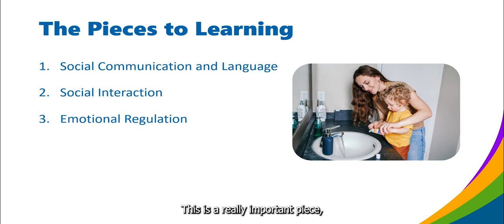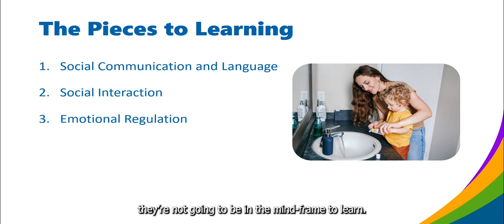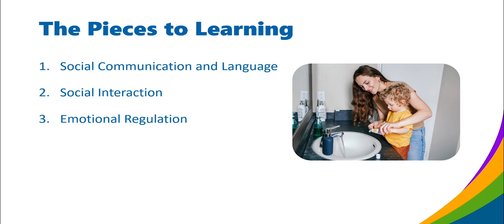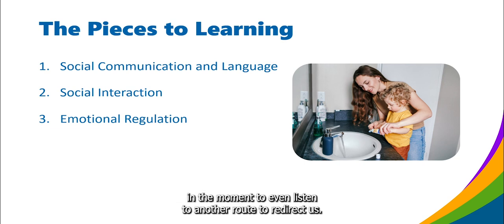This is a really important piece, especially with our little 3, 4, and 5-year-olds, because we really want them to learn regulation strategies and be able to be well regulated during our everyday activities. Because if they're not in a well regulated mind frame, they're not going to be in the mind frame to learn. Think about when you're really upset and you're stuck in traffic and your GPS is telling you different directions. We're just so upset and dysregulated that we don't have the capacity in the moment to even listen to another route to redirect us.